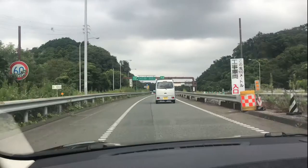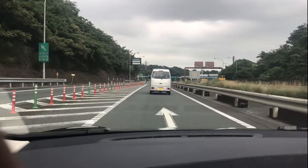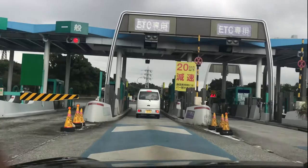We're getting on a junction. See right here, it shows you that the ETC lane is on the far right or kind of mid left. So check that out up there if you can see. If it has a red X, don't go through it, the lane is closed. If it is purple, if you have an ETC card registered and everything, then you're good. Go through this lane. You want to slow down, it says right there, to 20 kilometers per hour, then the swing arm will open.